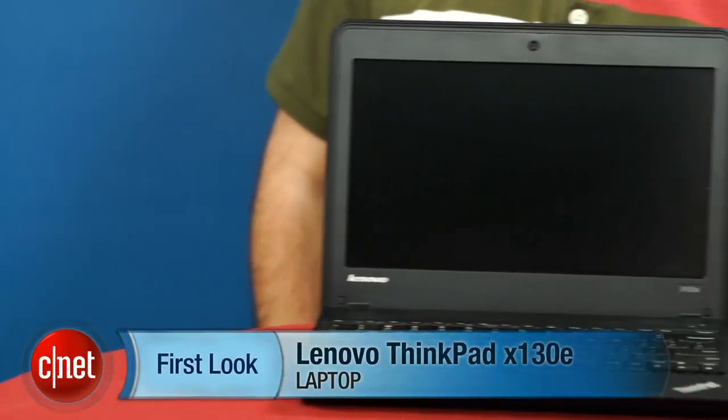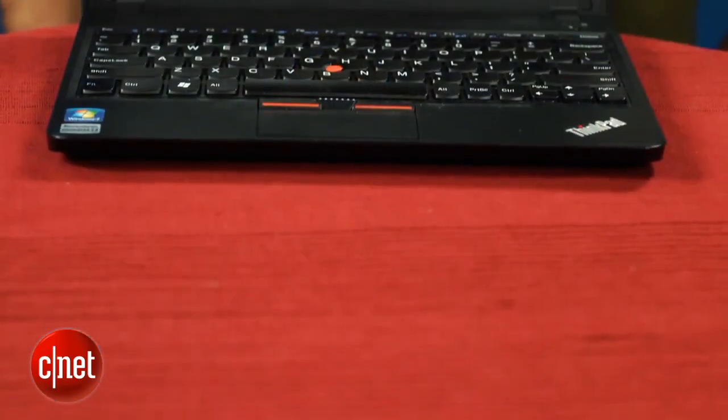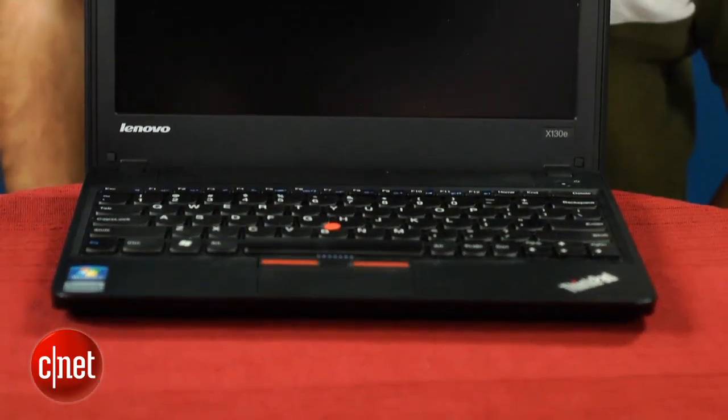And are you going back to school? Do you want a laptop? Well, buy a ThinkPad. That's the idea that Lenovo is trying to sell on the Lenovo ThinkPad x130e. Now, obviously, we're a long way from back to school season, but this educational targeted laptop is supposedly targeted at the K through 12 set. Now, of course, it's also being sold to some extent as a portable ThinkPad.